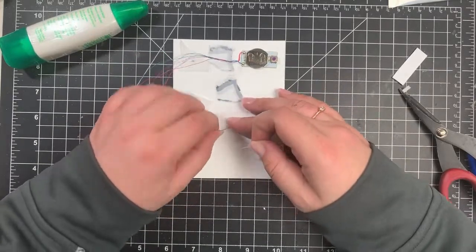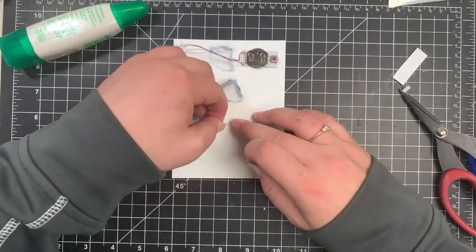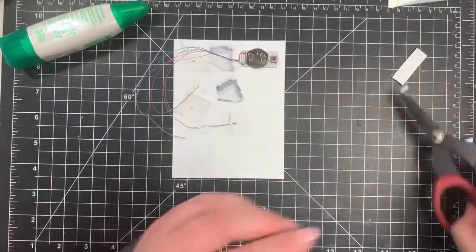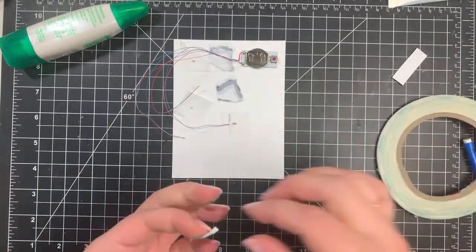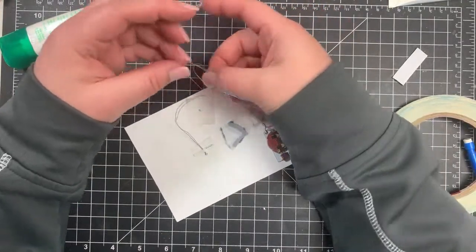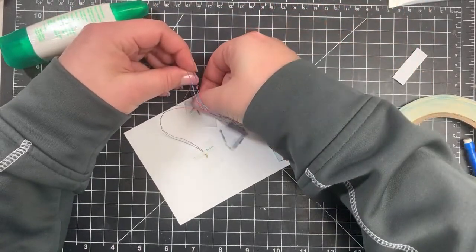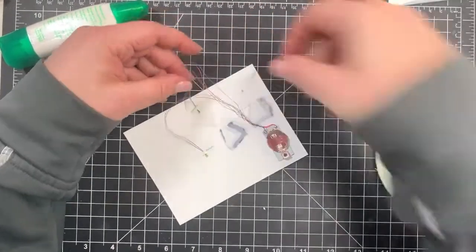If you want something super bright, you can put all 3 lights in one area and it is bright. And honestly, you don't need that. They are extremely bright. All right, that one is stuck down. Next one. And there's no wiring that you have to do with these. It's all done for you. You don't have to worry about that. That one just like that.